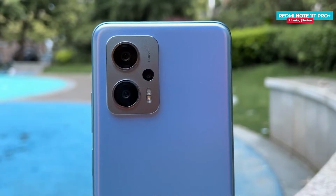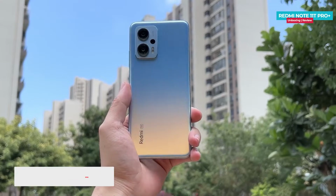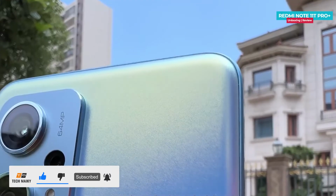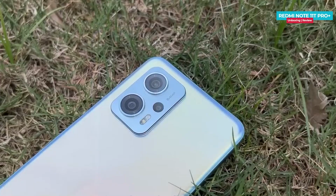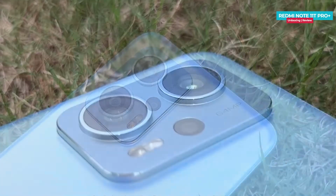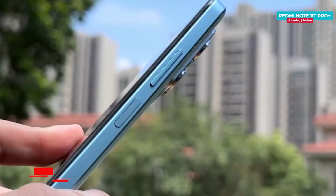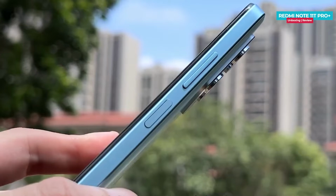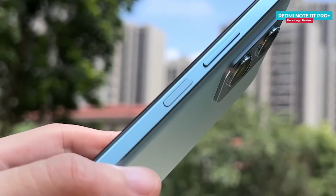The camera module adopts a new design and the overall style is similar to the Xiaomi Mi 12 series, but there are differences in the lens placement. The module adopts a metal integrated molding process which improves the resistance to falling. The lens protection ring has a bright surface design, which contrasts with the gradient back panel and increases the layering of the back. The frame is made of plastic material. Fortunately, the frame is also treated with a gradient process, which still maintains a good feel and look.